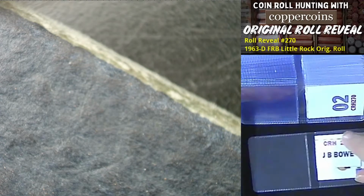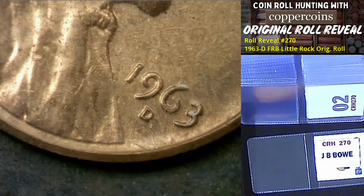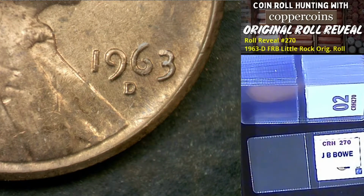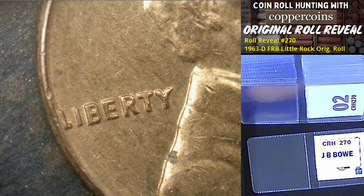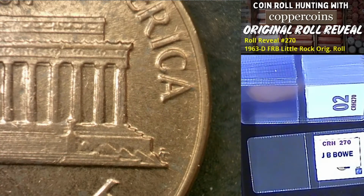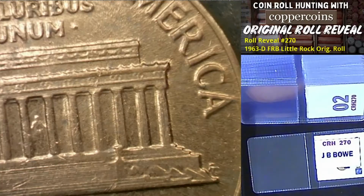Here's coin number one. Coin number one goes to John Brandon Bow. John Brandon Bow's coin has some toning on it. Nice little end roll toning there. But it does not appear to be a repunch mint mark, nor a doubled I. No doubling, it appears, on the obverse. So let's flip it over and take a look at the shinier reverse, because this was the part that was stuck in toward the middle of the roll. The obverse was what was exposed to the air, and for good toning, that's what you really want.